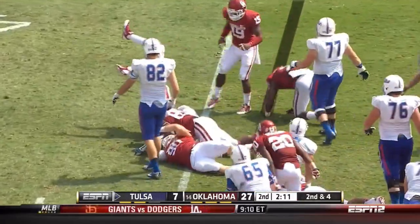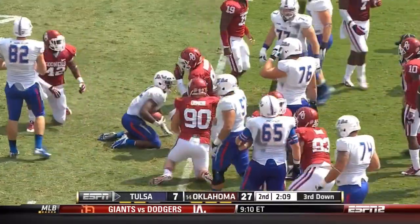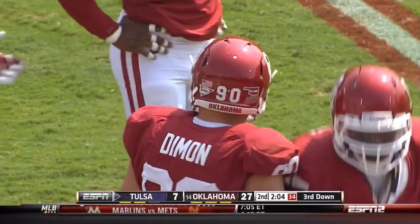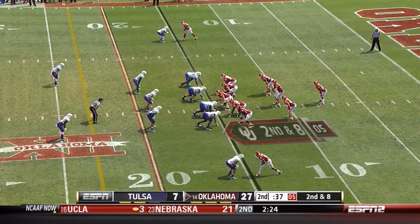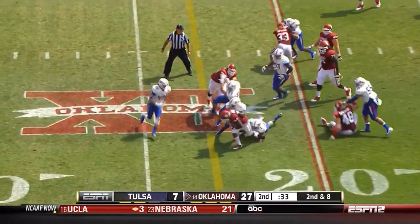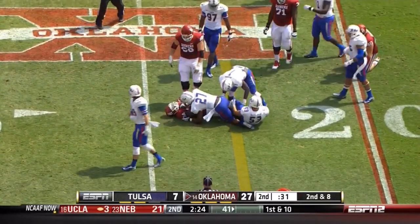Now, a ball pushed backwards there on the carry to Watts. He was knocked backwards and lost a yard. Gino Grissom. Bell with the clock moving. They'll hand the ball off here. Left side running. Nice gain out near the first down.